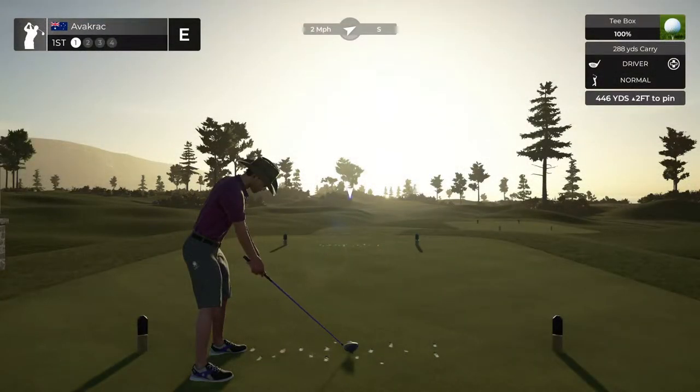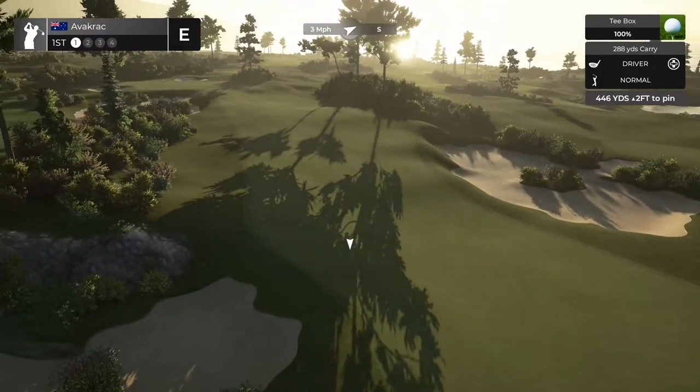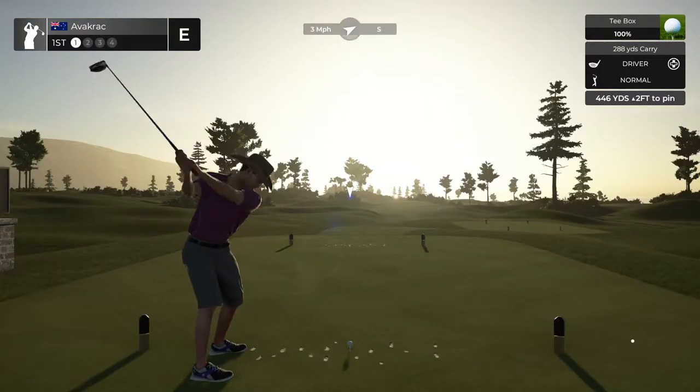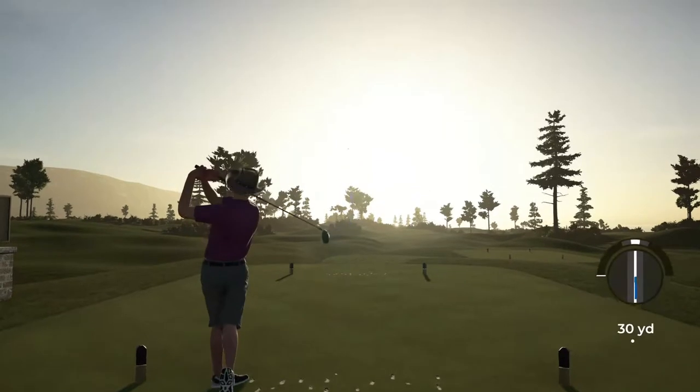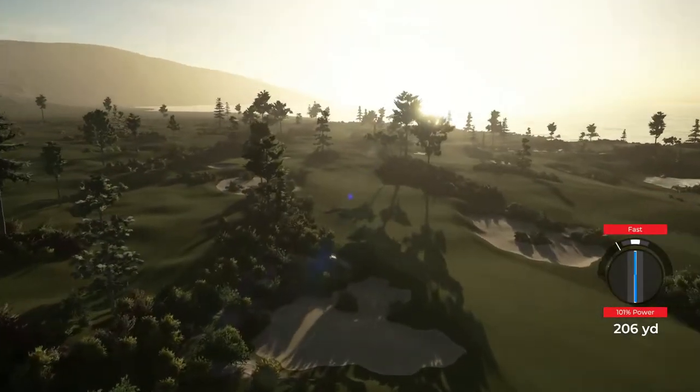Okay, here we go. Hole one, par four. What have we got? 446 yards. 2 feet up. Nice little gentle 2 mile breeze. Ooh, how far can we get it up here? Oh shit, not that far, we're that fast. Oh my god.